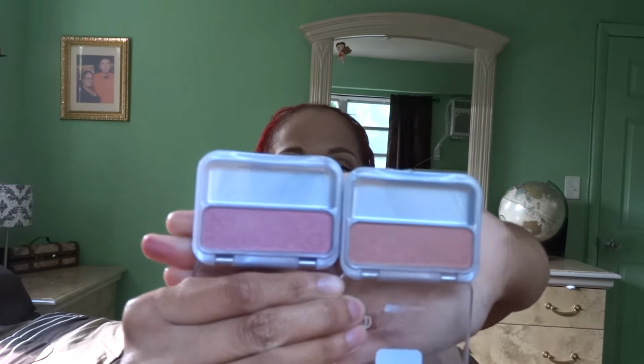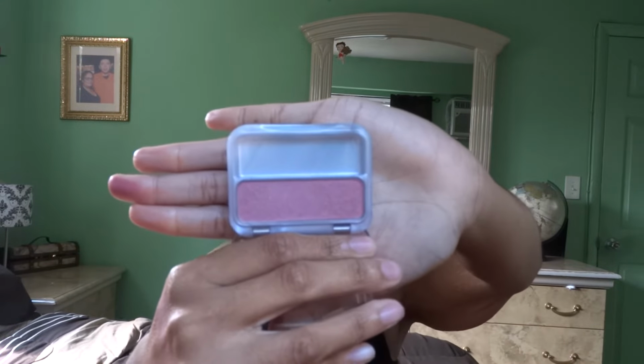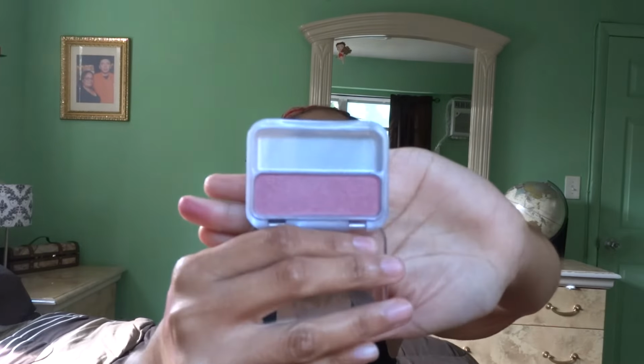All right, so here we go. Aren't they gorgeous? I love them. This one is the one that I'm actually wearing right now. This is True Plum, number 185. So that's what it looks like.